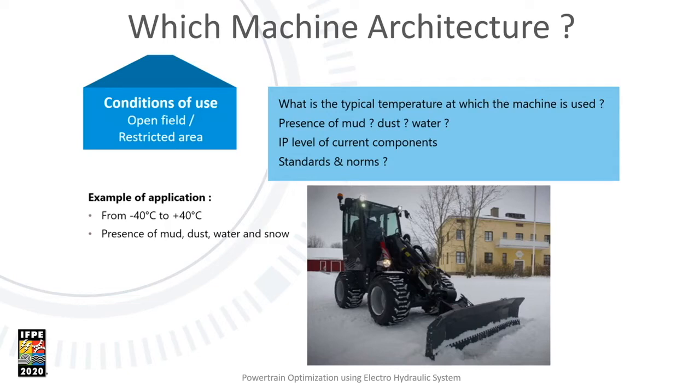So an electric vehicle brings constraints that we may not be used to working with when we're talking about a combustion engine. Obviously, the performance of a battery at -40 to +40 is not going to be necessarily consistent or the same as expected. How are components protected? What kind of environmental contaminants are we faced with? Are there any specific standards and regulations that must be complied with?